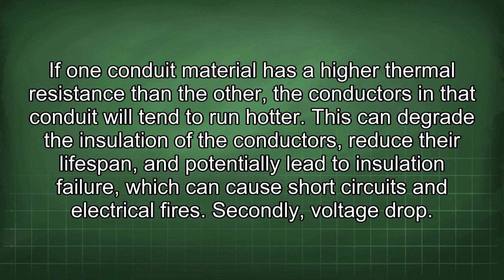If one conduit material has a higher thermal resistance than the other, the conductors in that conduit will tend to run hotter. This can degrade the insulation of the conductors, reduce their lifespan, and potentially lead to insulation failure, which can cause short circuits and electrical fires.